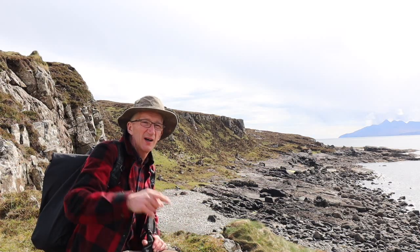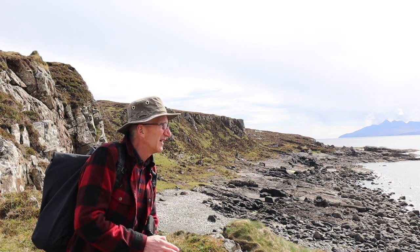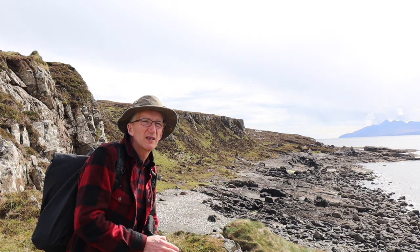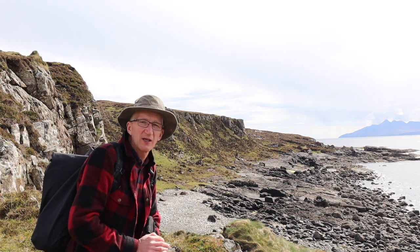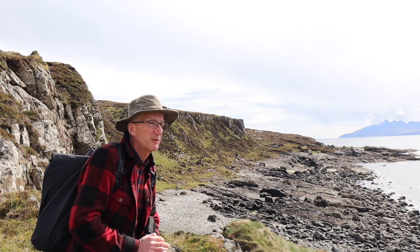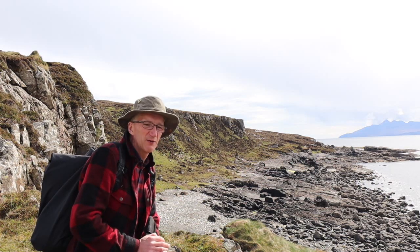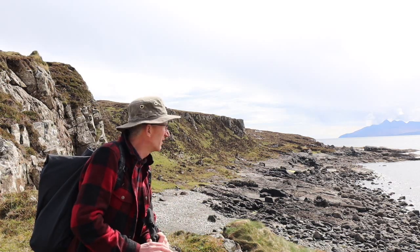I've gone the other way over your shoulder there, walked round to Camasunary and stayed in the bothy there. Done that hike a few times, but I've never actually gone in that direction, so I want to hike down there a little bit and explore some new terrain. Looking forward to that. So I'm going to take the camera with me and let you have a look. And as I say, I've got a rod, so I'll try a cast or two.